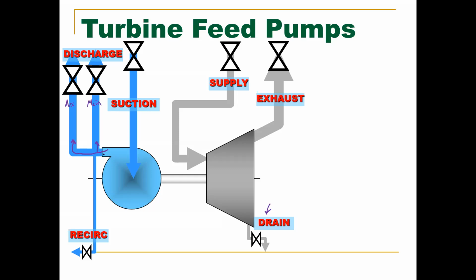One is regulated by a regulating valve, and one is not. Our main is going to be with a regulating valve. Our auxiliary is going to be regulated via a hand valve. So that's for emergencies, basically. If your regulating valve fails or it's not picking up what you need it to do fast enough, you can always open up your auxiliary feed. Don't worry about that as much. Just know right now that your discharge has a main and auxiliary line, and they basically do the exact same thing. They feed the boiler with feed water.